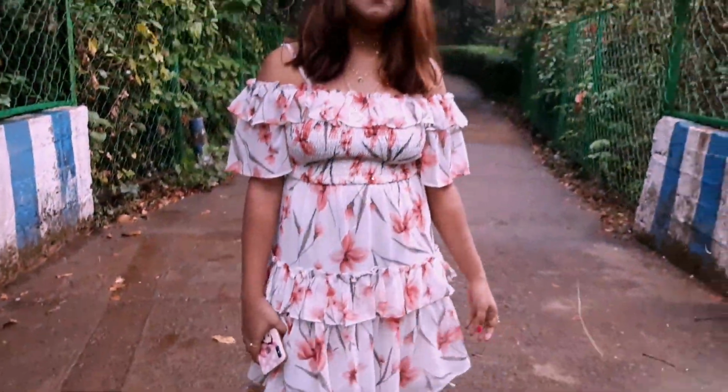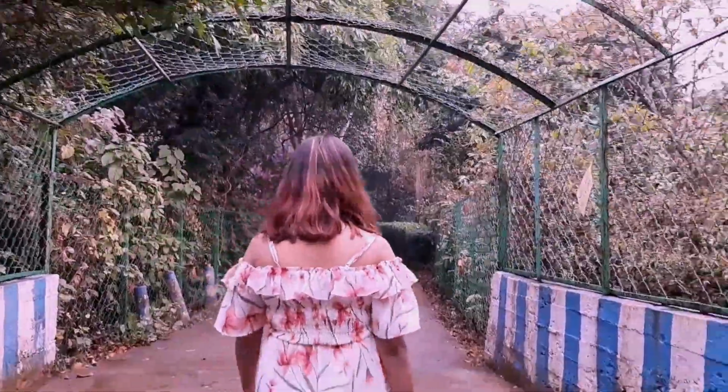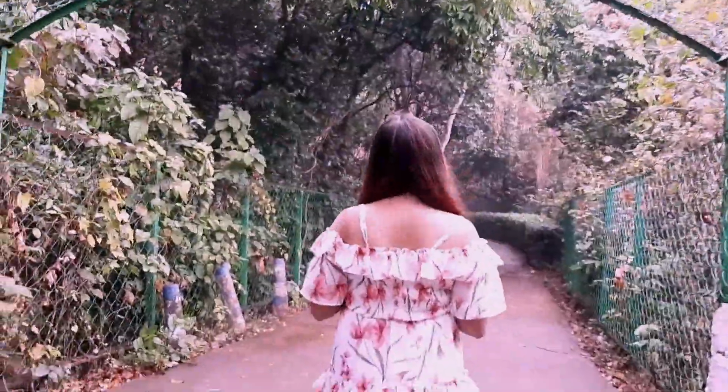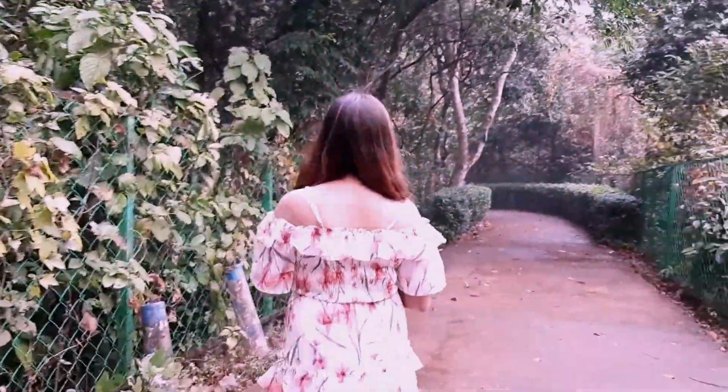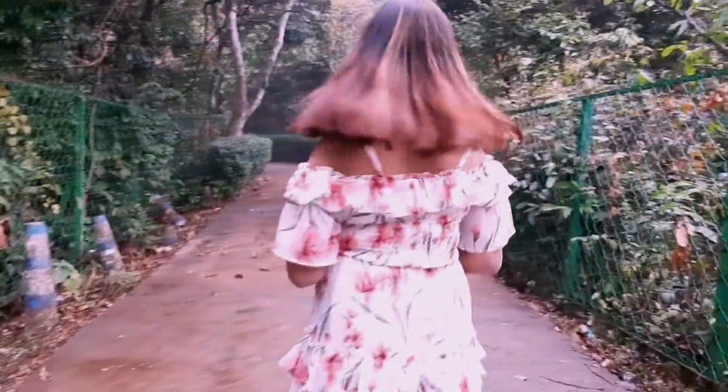It's a skater dress painted with soft romantic petals, having cold shoulder detailings, ruffled panel details on its yoke and hem. Fabric is 100% polyester and I ordered size small for this one and it fits me perfectly. And now moving on to the second outfit.